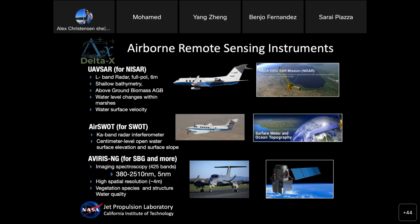The third instrument, AVIRIS-NG, is an imaging spectrometer. AVIRIS-NG has two purposes. One is to look at water quality. We use this sensor to look at the concentration of sediment within that water that we're observing with the radars. And AVIRIS-NG also looks at vegetation structure, in particular biomass and species composition.